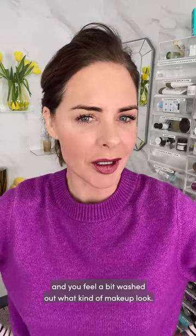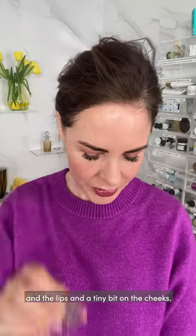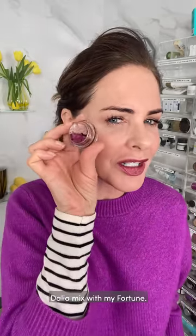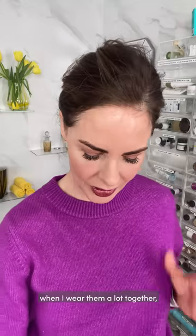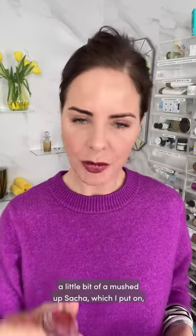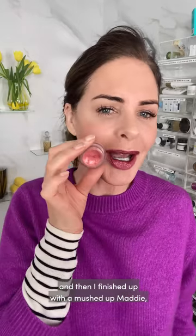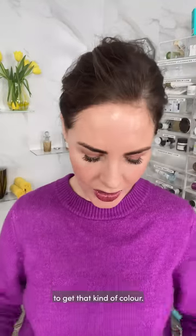So that's it. This is my look for when you're wearing a bright colour and you feel a bit washed out. So it was mainly Dahlia on the eyes and the lips and a tiny bit on the cheeks. I did a little bit of Fortune, so I'm going to show you that with my Dahlia mix with my Fortune. I always do that with colours when I wear them a lot together. A little bit of a mushed up Sasha, which I put on, and then I finished up with a mushed up Maddie, and then I did a mixture of Gemster and Swala to get that kind of colour.